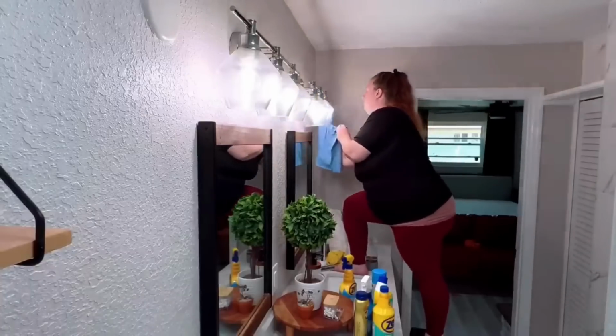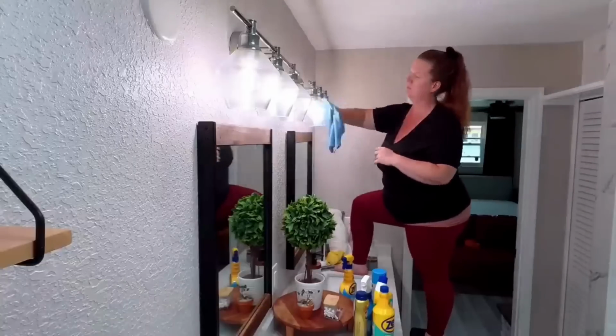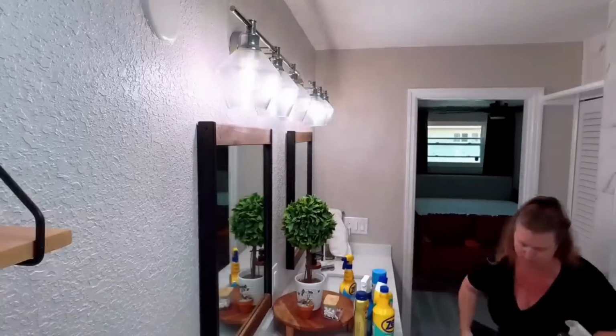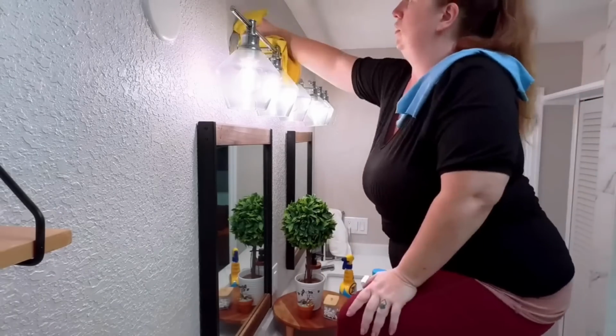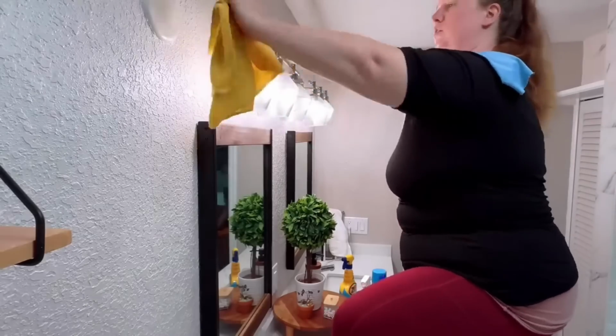I can just use my foot because it already has basically cleaning cloths on my feet. Here I am in the bathroom though, once again just doing a nice little deep clean in here. These lights just needed to get wiped down and everything.